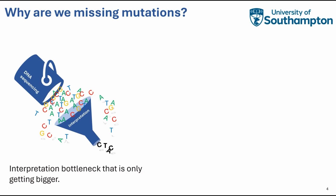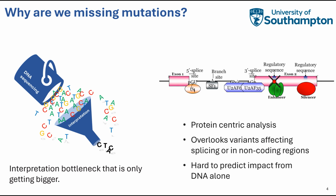So why are we missing some of these mutations and some of these diagnoses? One of the many reasons is that we have this massive interpretation bottleneck, and this bottleneck is only getting bigger the more we sequence. We don't have the same ability to interpret the data as the amount that we are making. Some of the reasons for this is that we've got a very protein-centric way of looking at variants. And what happens then is that we often end up overlooking variants that affect splicing or variants within the non-coding region. And this is because it's really hard to predict the impact of these variants just with the DNA alone.